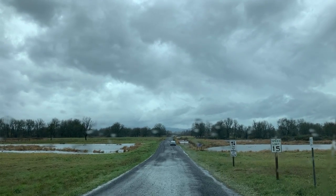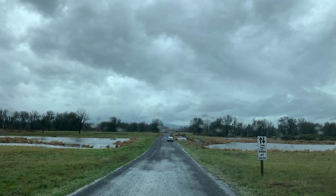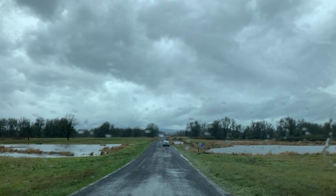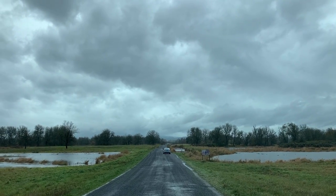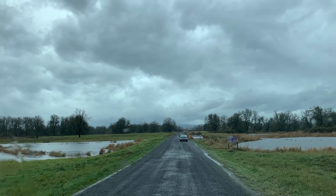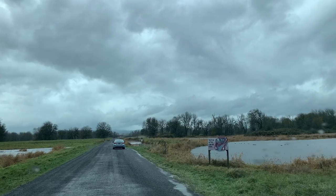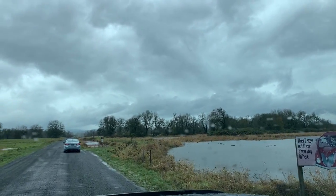But the auto tour during the fall and winter, early spring, you use your car as a blind rather than get out and take a look at things. So we're going to stay in the vehicle and obey the rules and take a look at some of the ponds, see if we can see any wildlife. And you can see that there's a sign right there that says stay in your car.